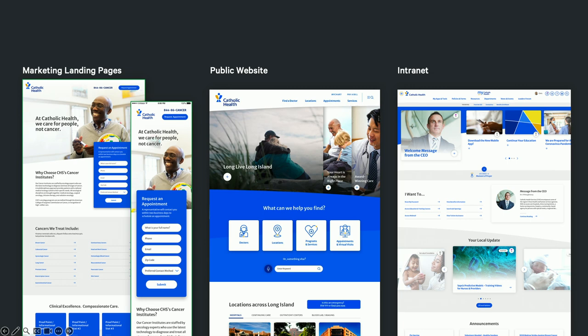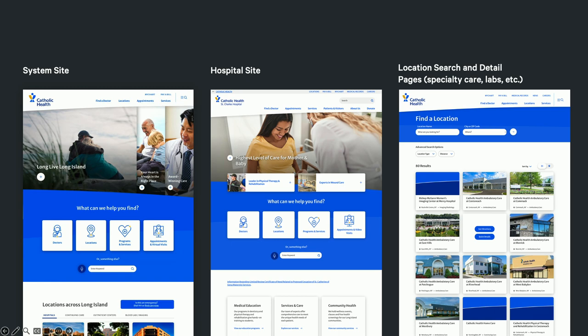What is the cool part is we have the system site that is the main hub: here are all the doctors, all the services, all the locations, find a doc, find a service, news, content hub. But then there are eight or nine hospital websites. These live in Drupal in the same admin, and we're utilizing the Groups module to create these site experiences. They all live in one place, and they have their own unique navigation, unique content, unique wayfinding results, but they use all of the same common components and experience from the main health system.